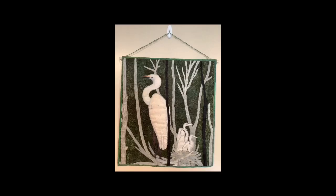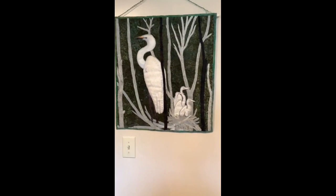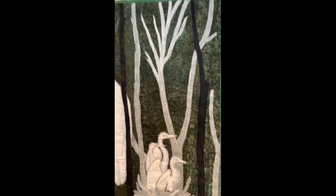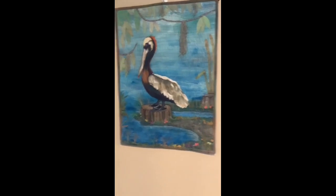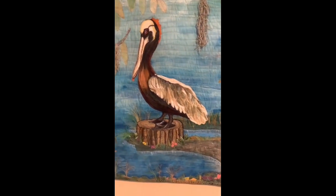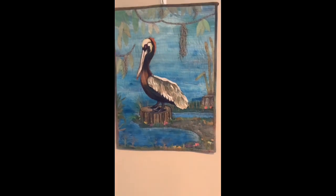For this one, she said she wanted to do a white heron and especially wanted to do the babies in the nest. It has a lot of texture on it that we can't see as well in the videos. I especially like her pelican, especially with the fibers hanging from the limbs. She is just a wonderful artist, not only for quilts, but for other types of art also.